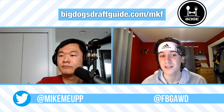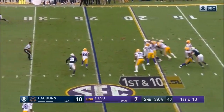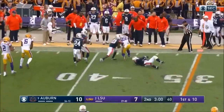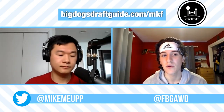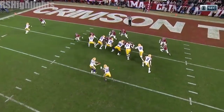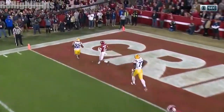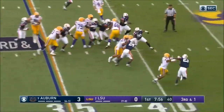So what I saw on tape is a guy who makes men miss in the hole, can catch out of the backfield, is an elite receiver, and has great footwork. And I think one of the best parts of his game is his instincts, right? Even though they had a very good offensive line at LSU, if there was a guy in his face off the snap, he almost always made them miss. Whether it was a defensive tackle, a huge guy in his face, or a linebacker coming off the edge, he was spinning them out, juking them out, and picking up the hard-earned yards.